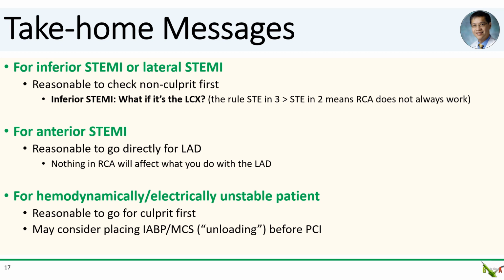There is really nothing in the RCA that will affect what you do. For patients who are in shock or in refractory VT or VF, it's reasonable to go after the culprit first as well. In these cases, it may actually also be reasonable to consider unloading the left ventricle with a balloon pump or Impella before PCI.